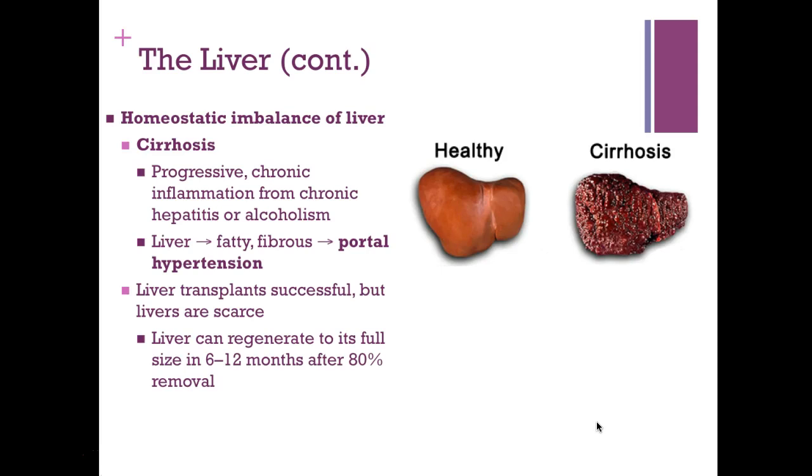Now we can talk about an imbalance of the liver that will progress into a chronic inflammation called cirrhosis. And this could be from chronic hepatitis or from alcoholism. So what happens is the liver will turn fatty or fibrous, and toward the end here we will have increased blood pressure, or hypertension, within the portal vasculature.